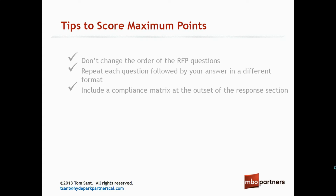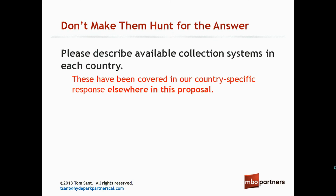Now, one last tip on getting the maximum points from your RFP answers. Don't make them search. I can't tell you how often I've seen this where somebody has answered the question and what they've said rather than the actual answer to the question was, go look it up, or we've already answered that somewhere else. I'm trying to give you an example, and for some reason it's not advancing. Okay, here we go. It came up on my screen, hopefully on yours.